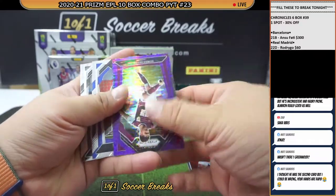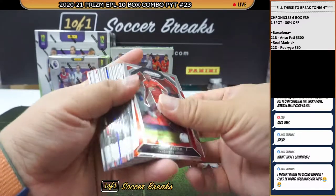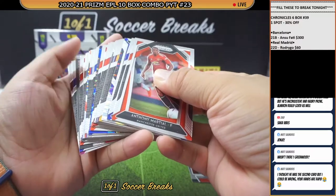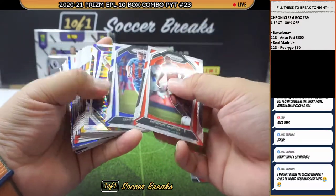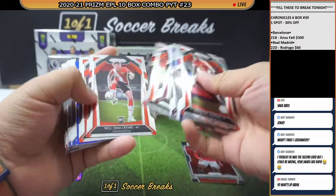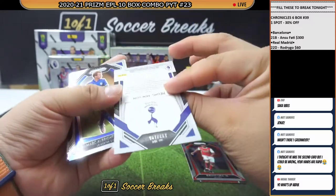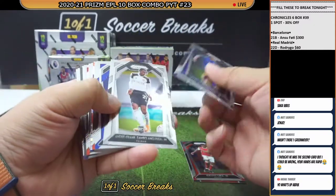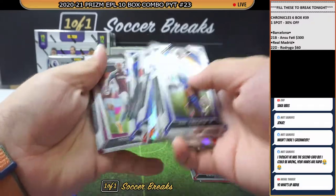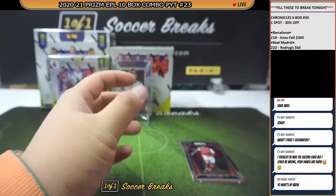We got a purple Robbie Brady for Burnley. Where's that low numbered card? Oh, don't we have one today? Oh, goodness. Mateo Kovacic. Saka base. How about a blue Son Heung-min, number 2/195. Jack O'Connell. And that is it. No teal or lower card in this box.